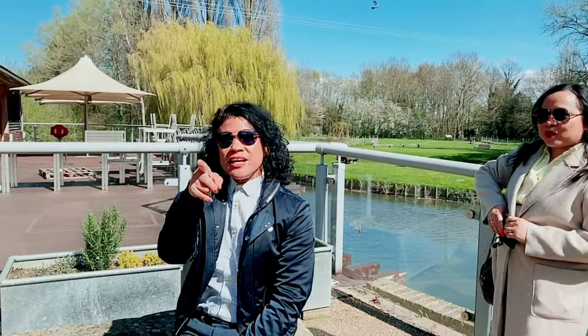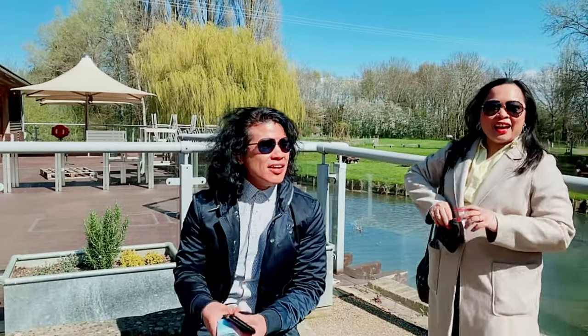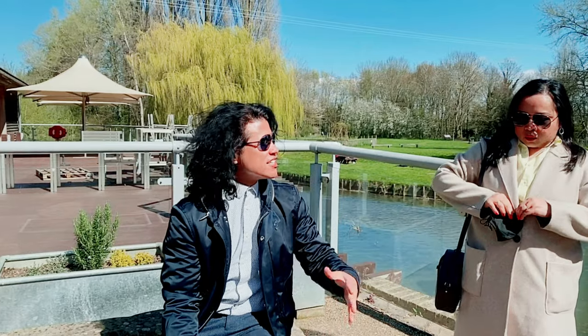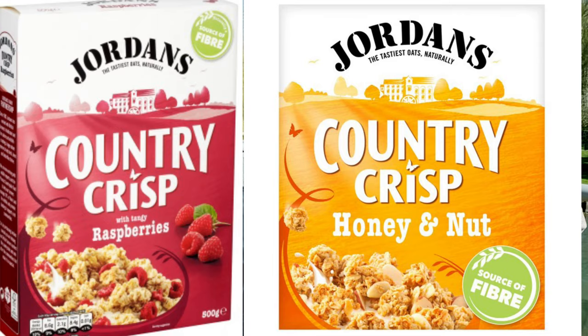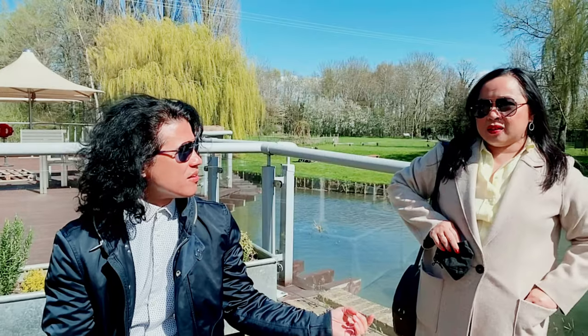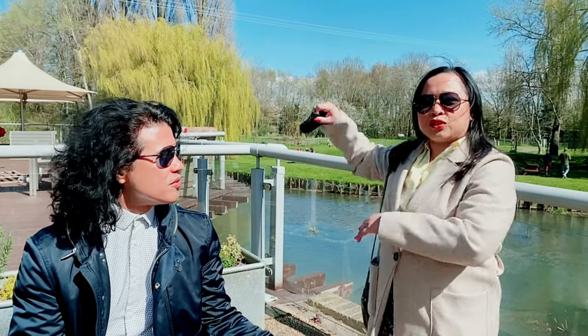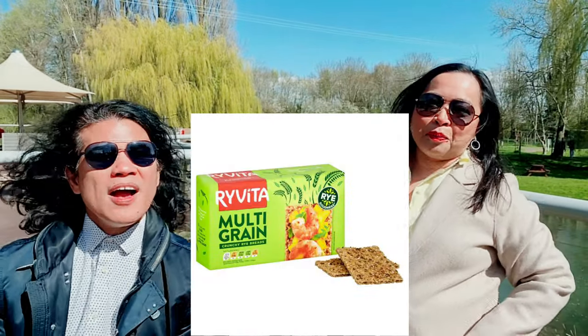We're looking at the Jordan's family home, where the Jordan's family started the business. What do they sell? Is it the cereals? Jordan's cereals, yes. They actually don't make it here anymore in this factory. They do it on the other side of the A1, which is part owned by the Ryvita company. I love Ryvita.